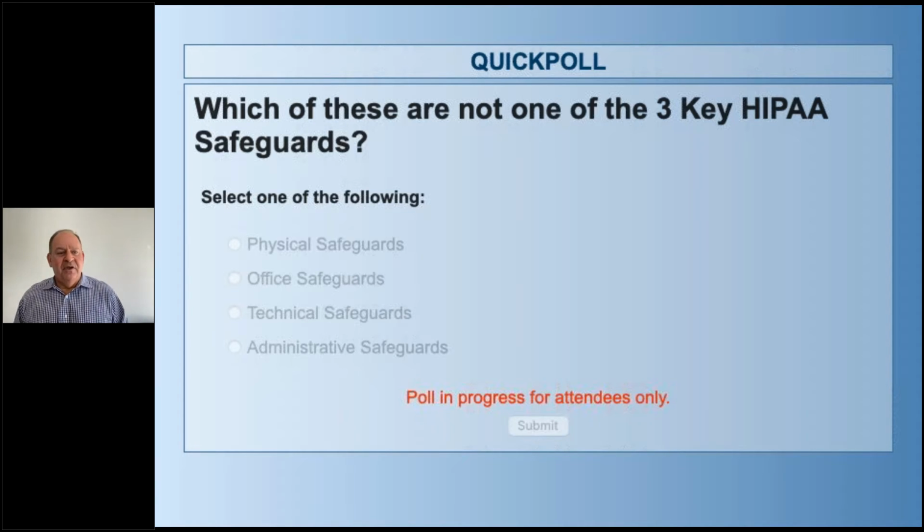We're doing okay, Jacob. Which of these are not one of the three key HIPAA safeguards? Physical, office, technical, or administrative? Remember those categories we just went through? Okay, most of you are getting it right. About 60% have voted. Come on, people. Just get me to a certain percentage so I can say, we are all here together. We are allowed to provide you CE credits. We are learning. Everyone. We are all here together.